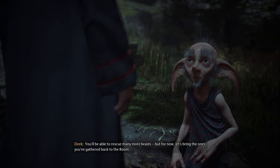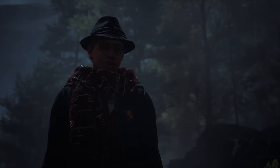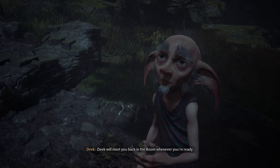He'll be able to rescue many more beasts, but for now, let's bring the ones you've gathered back to the room. All right. Deke will meet you back in the room whenever you're ready.